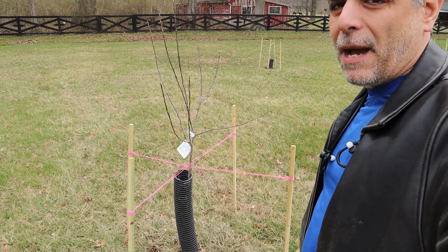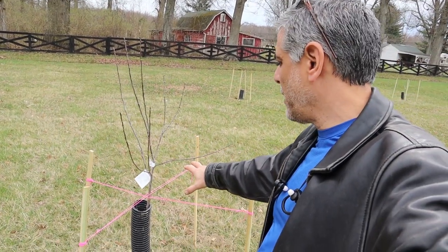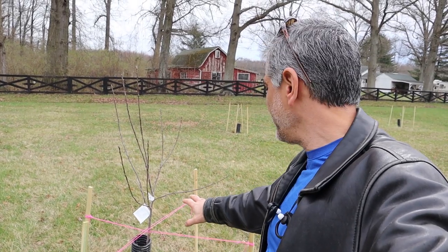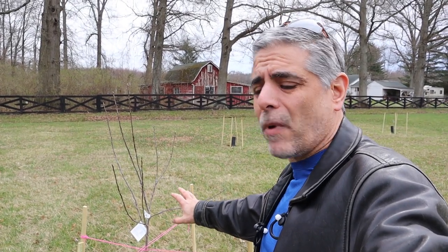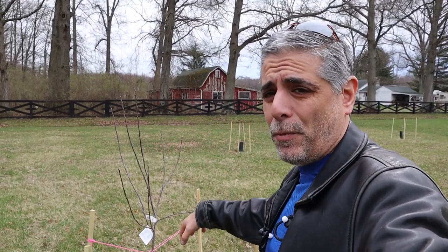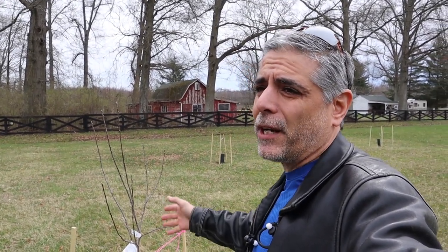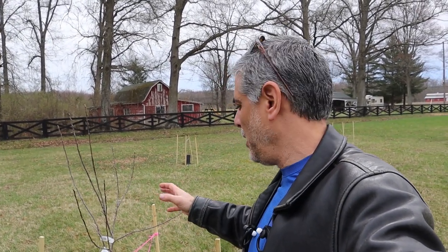Come back here and show you one of the apples. The reason I did four stakes around this is so that I could get really straight trunks on this. None of the strings are actually wrapped around the trunk itself. They loop around. And the stakes that I have in the ground were left over from where I did the fence at the old house. So again, just kind of repurposing what I have. And the purpose of using those stakes is they still have some pretty good flexibility to them.